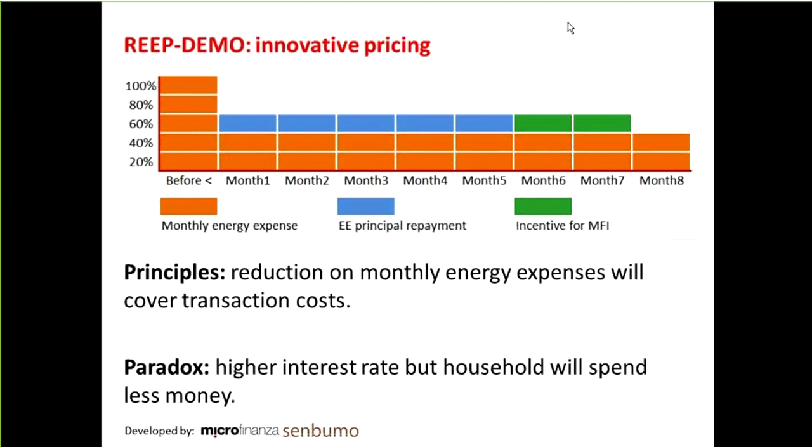And then the idea was to add one, two, or three additional monthly installments to create an incentive for the MFI. And so the idea is really to say, okay, with this improved cook stove, you, the household, will spend less money every month on energy, so you will save money. And the paradox is that by doing that, the interest rate charged on the product is much higher, but nevertheless, the household will spend less money on a monthly basis. So that was, and you will see after how this helped to reach sustainability for a renewable energy portfolio.